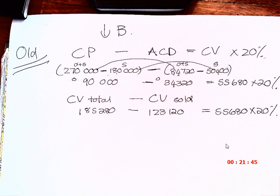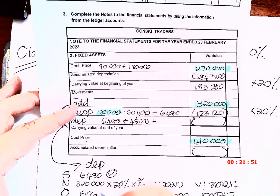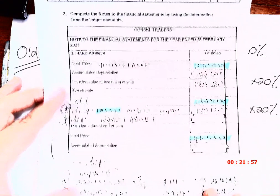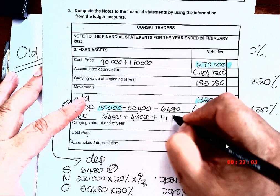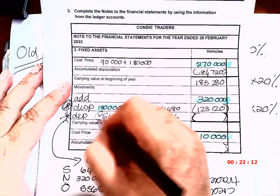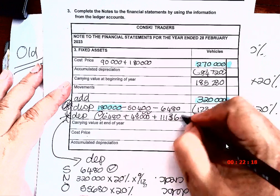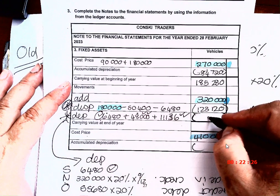So in the end, it's going to be the 55,680 times 20%. And that gives me what? 186. Okay, so if I add those three, and can I tell you, this will be 2 marks. If you're lucky, in grade 12 they'll give you 1 mark for that. This will be 2 marks. And then when I add them, I get this depreciation is how much?